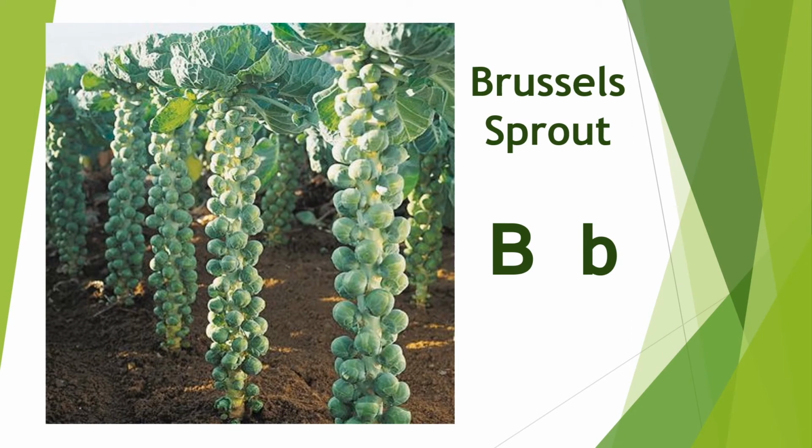Today, we are focusing on the letter B. B is for Brussels sprout. Look closely at the picture. What do you see? Think about their color, their shape, and size. Do you have any questions about Brussels sprouts? Well, let's see if we can answer all of your questions.